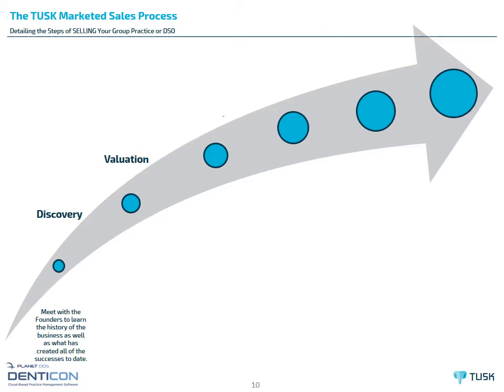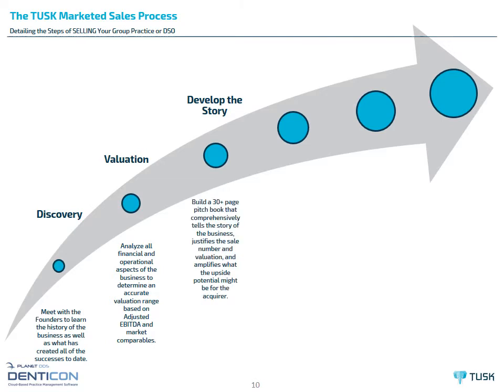The idea being that you want whoever buys your business to focus on not just the number that they're paying for it, but what the upside is for them after they acquire it. The valuation is built, and that's a pretty thorough analysis of the business with EBITDA add-backs and really justifying how we arrived at the multiple we did and the number that we're hanging on the business in hopes of attracting potential buyers. The story development is a phase that we take our time with to build the book that we take to market. And it's one where, again, we're trying to communicate as much about the upside for a potential purchaser to see the business in the most rose-colored glass as possible.